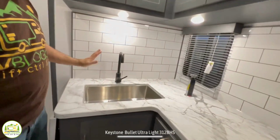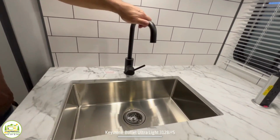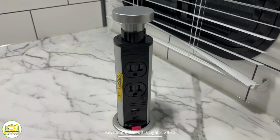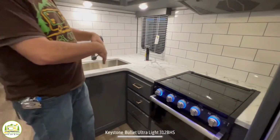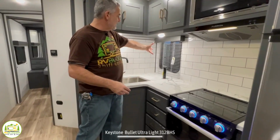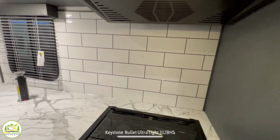Down below here, really, this is a fantastic size kitchen sink. It's really humongous. It's got a nice big gooseneck faucet overhead. And then, of course, you have a tower of power here in your countertop. This gives you a couple of receptacles and a USB plug. So if you have a toaster or coffee pot or air fryer, crock pot, whatever, you can put it up here, plug it right in. It's very, very convenient. There's also a nice window over top, and I really like the backsplash here with the oversized subway tile. It looks very, very nice.